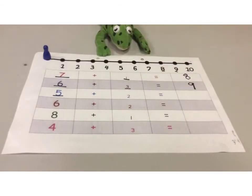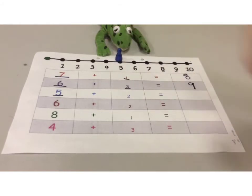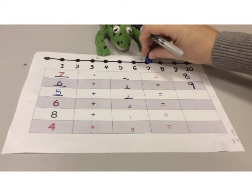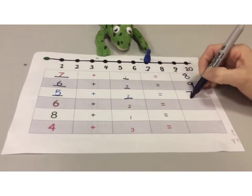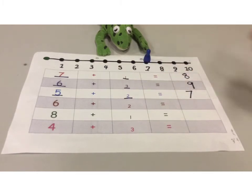A big jump to number 5. And then how many little jumps? 1, 2. And where have I landed? On number 7. So 7 is my total. 5 plus 2 equals 7.